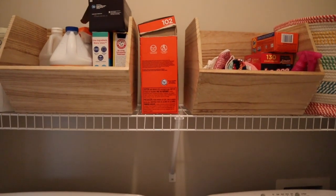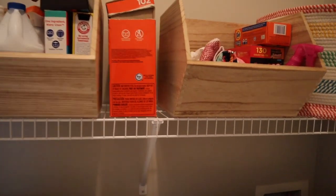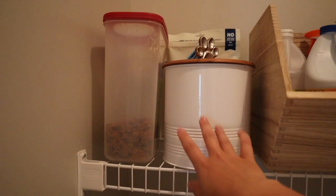I like the natural wood color, and I just use it for all of the laundry supplies that we could possibly need. And then in the corner, we keep all of Freddie's food, so he has a little container for his food and treats. So I'm sitting on the floor in the kitchen, and I'm gonna show you how we organize underneath the kitchen sink.